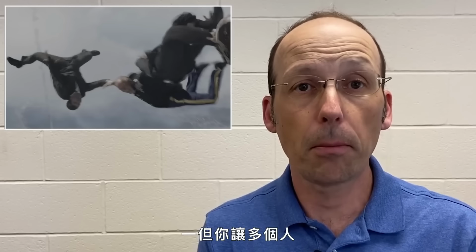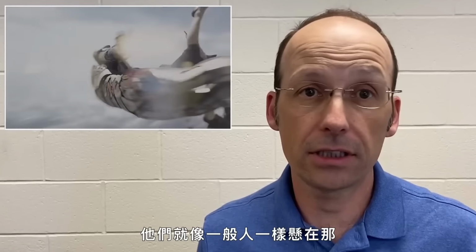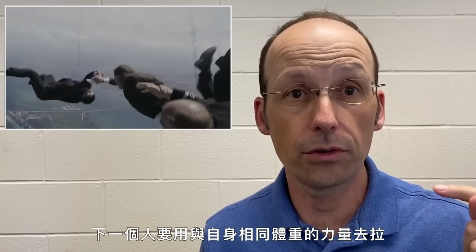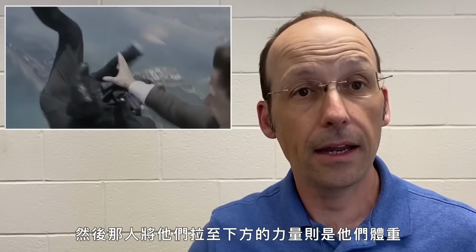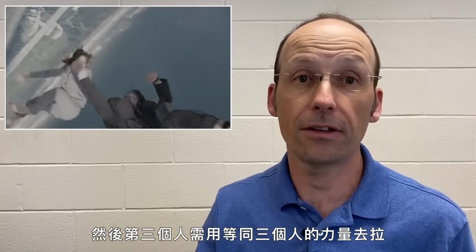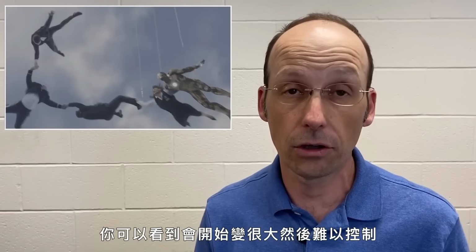Once you start having multiple people in a chain hanging together, the person on the bottom is just hanging like a normal person. The next person has to pull with a force equal to their own weight and the force of the person pulling down below them, which is their weight. The third person has to pull with the force of 3 people. And you can see it starts getting really large and uncontrollable.